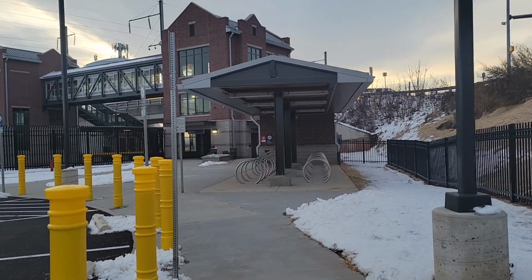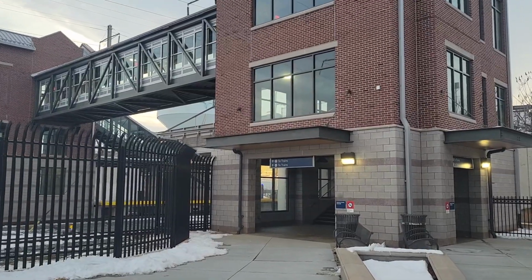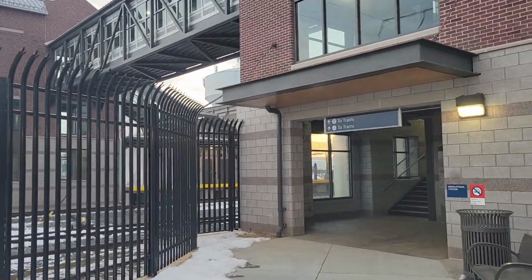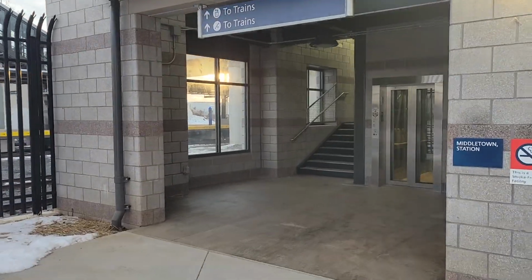So starting out, we have some bike parking over here. Then the centerpiece of the design are these two towers, plus a sky bridge between them that connects you to the platform. So let's have a look inside.